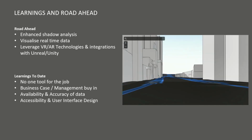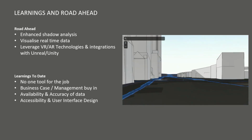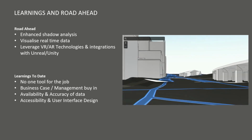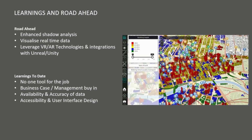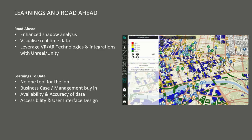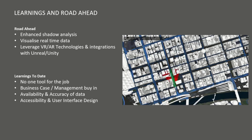Accessibility and user interface design. This is fundamental to the success of a project like ours. What you or I think is user-friendly isn't always user-friendly for a planner or the associated users. Ensuring the application is accessible on a range of devices and easy to use was a big contributor to getting our stakeholders excited and wanting to use Vic3D.